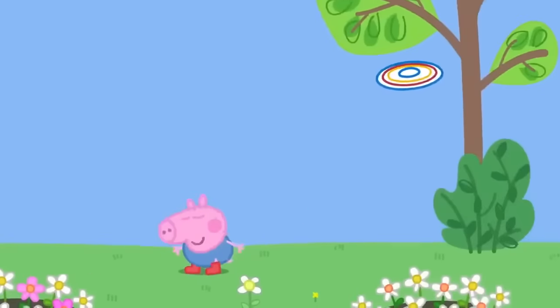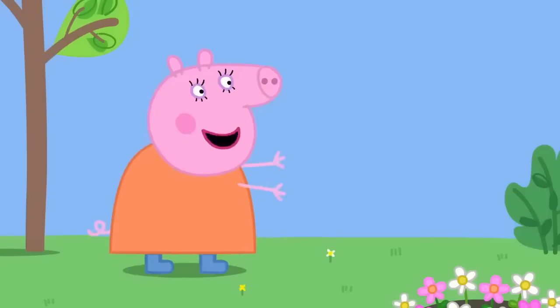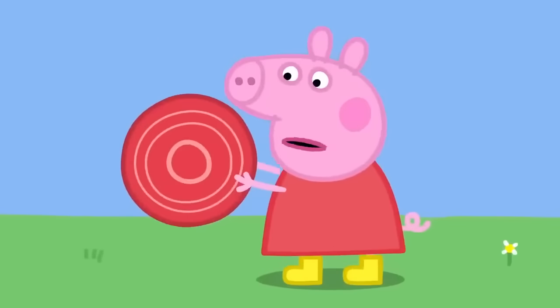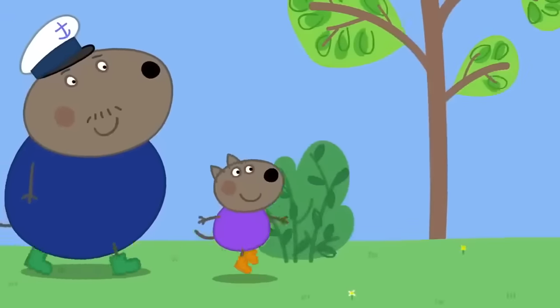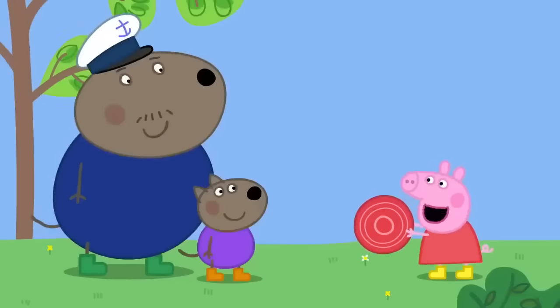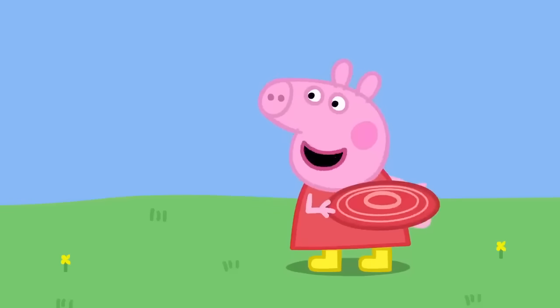To you, George! Throw the disc to me, George. Got you! To you, Peppa. What? Got you! Oh, our disc isn't red. Whose disc is that? It is Danny Dog and his daddy. Hi, Peppa. Hi, Danny. Good. You caught our disc. Ah, it's your disc. Yes. Can you spin it back to me?